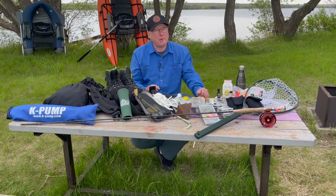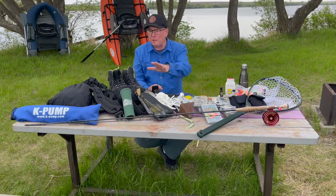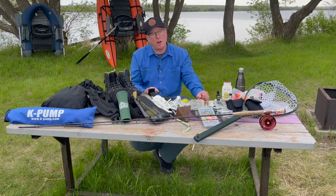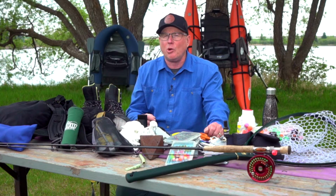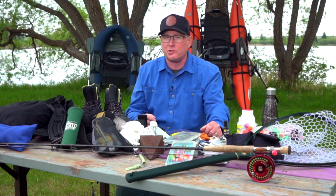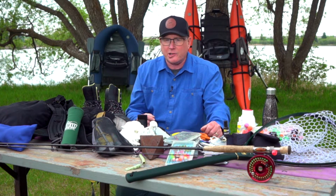It's important to be prepared for every trip. Make sure you bring everything you need to have a successful and enjoyable, safe day on the water. Few things bug you more than forgetting something as it just gnaws away in your brain. Or if you forget something a little more serious, it can have dire consequences.